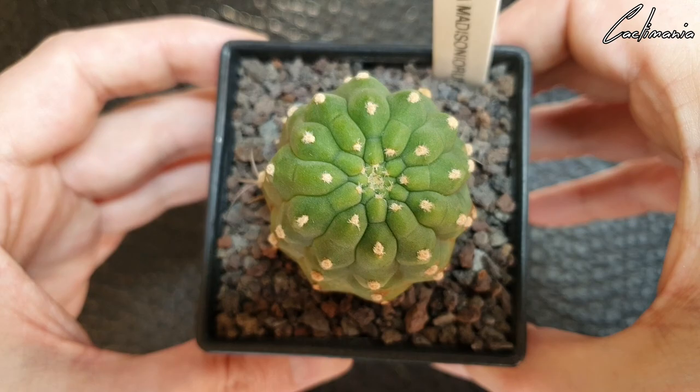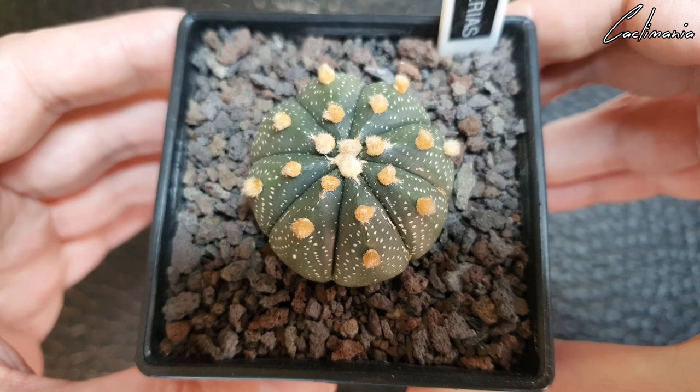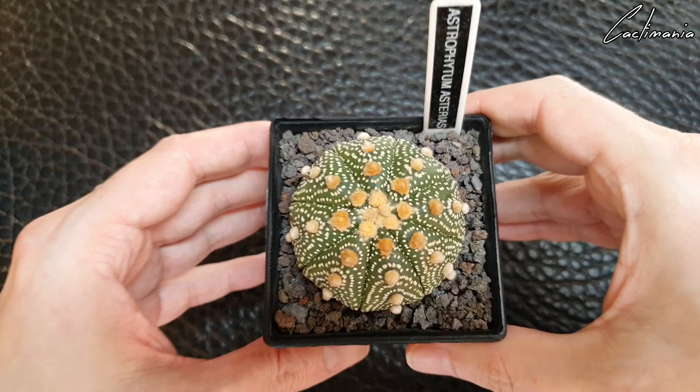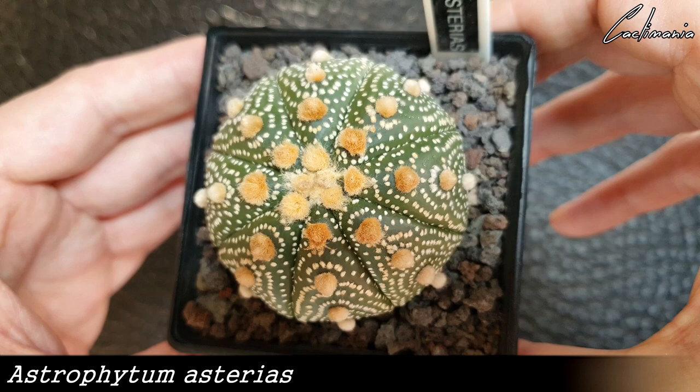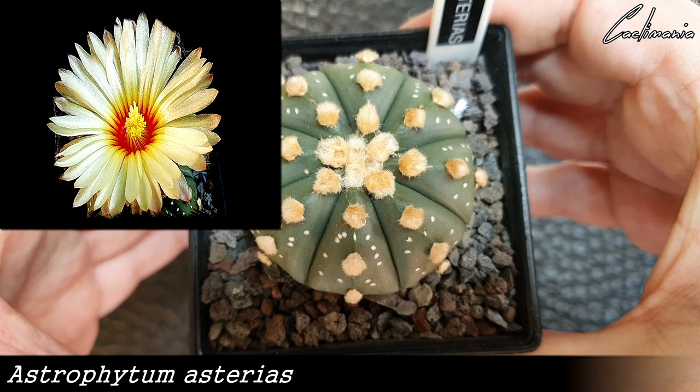Next is Astrophytum myriostigma, my all-time favourite cacti. Got quite a few of these, you'll see in a minute. Another myriostigma, lovely markings on this one. Another one, this one bloomed several times last year. Got seeds out of this one as well.